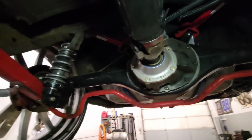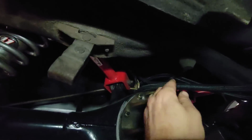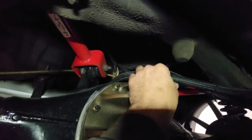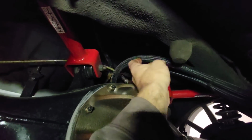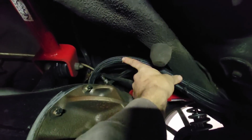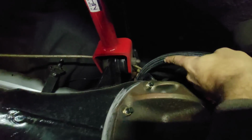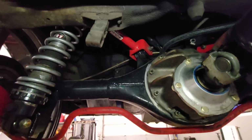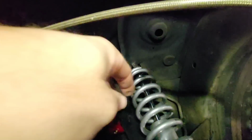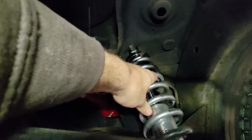But something that I did notice, well, a few things. This fuel line is just hanging out on top of the rear end, so I may also put another P-clamp or maybe even just a zip tie up somewhere to get this fuel line off from rubbing on the rear end. And when I was over here, I noticed that the spring was a little loose.